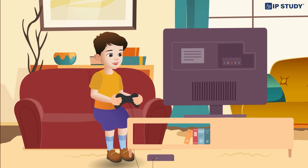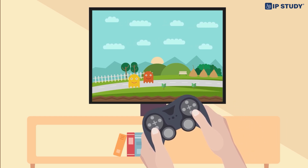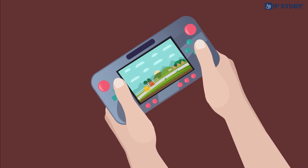Video games. Video games are electronic games played on a screen such as a television, computer monitor, or a built-in screen on mobile devices.